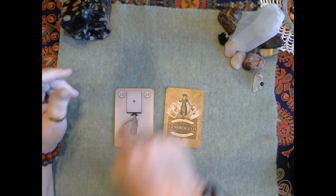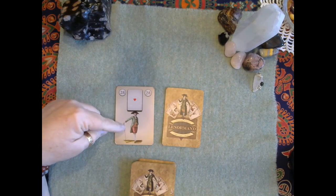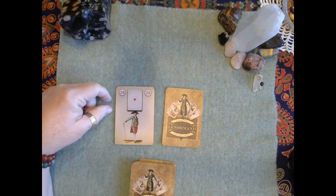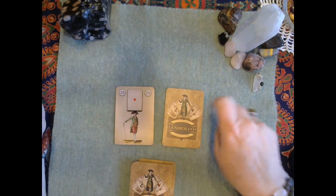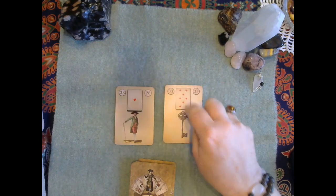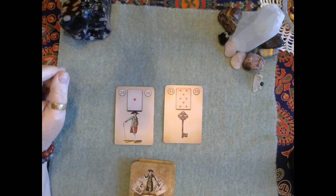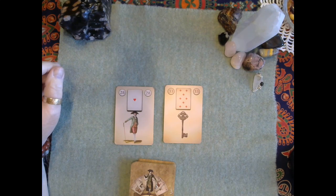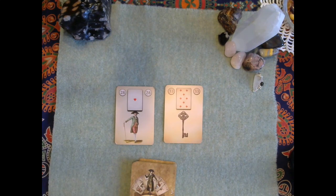So here we go. The topic of this is the man, number 28, and the man is typically just a literal man. So the man, what about the man? This question is going to answer, what about the man? Oh, the man, number 33, the key, has some kind of knowledge. That's what we would say, first of all. Maybe the man has a secret, some kind of thing that we don't know.